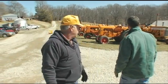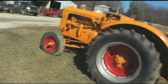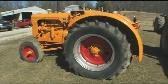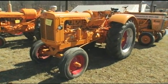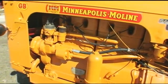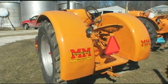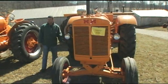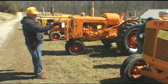And what do we got over here? Okay, this tractor here belongs to Lloyd Sander. This is a GB. This tractor probably came out of Kansas, but it's a beautiful restored model, LPG. It had the 403 cubic inch motor. It was used in the plains states. The big fenders kept the wind from blowing the sand across the operator. Yep, that's why the big old fenders, because you rode down behind it.